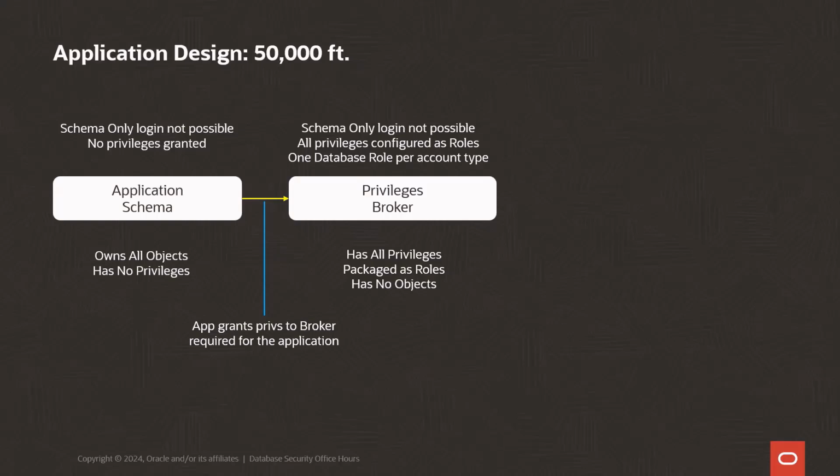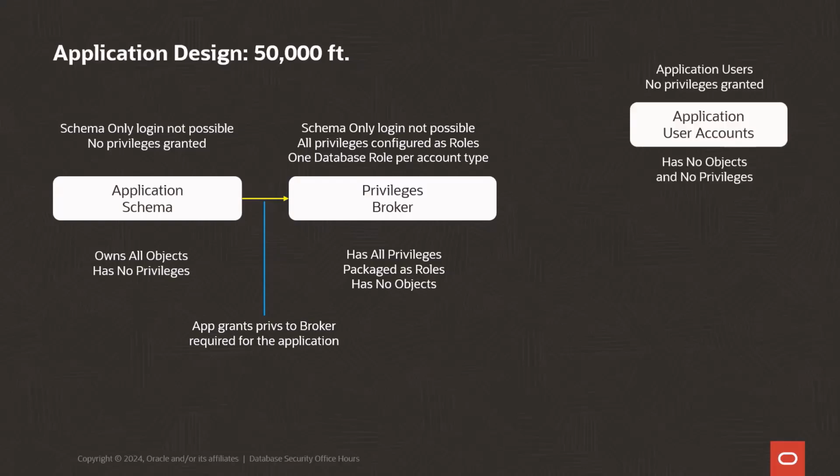You can't do anything. Then we create a class of users, which are the application users. What's significant about them is that they have no objects and they have no privileges. So if you've been around Oracle for very long, you're thinking to yourself, how am I going to connect to an Oracle database if I don't have any privileges at all? I don't even have create session or the connect role. We're going to show you how to do that.